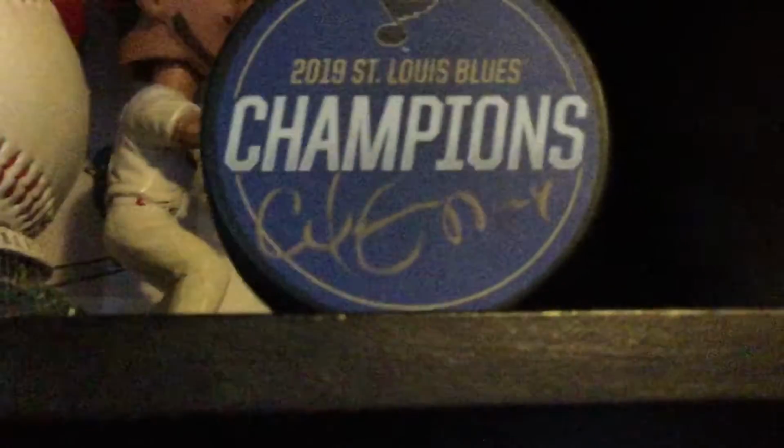These are signed hockey pucks by St. Louis Blues players. And I have another one here. This is another signed ball, and also some bobbleheads in the back there. Let me try to get a signed picture in the back there. This picture of that guy right there. Right there, that guy's face. I got a picture signed by him.